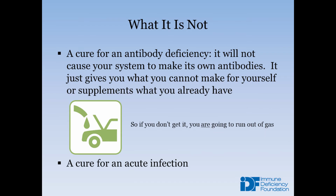So what it's not, and it's not a cure. Unfortunately, it's never going to make your system make its own antibodies. It's just going to give you what you can't make for yourself. And I think it's a little bit like gasoline. You know, if the engine's broken, gamma globulin's not going to fix the engine. It's just going to give you gas so that your car can go. And if you don't get it, you're absolutely going to run out of gas. So it may be a little bit of a silly analogy, but it's important to remember.